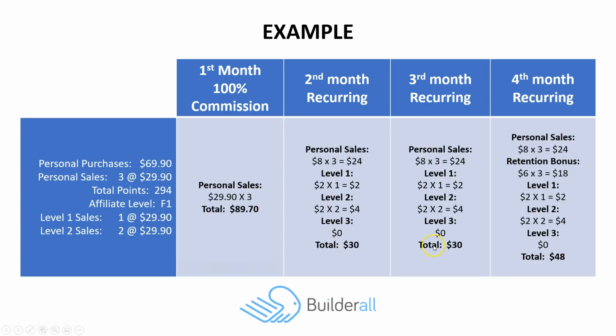Nothing changes on the third month. Everything stays the same. But on the fourth month, if you retain those customers, you get added in a customer retention bonus. And that retention bonus is $6 for everyone that stayed in Builderall and paid their membership fee. So this person has 3 recurring customers. So 6 times 3 is $18. So if you take that $30 and add 18 to it, it's a total of $48.